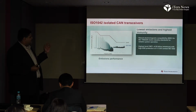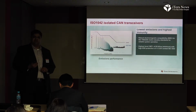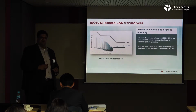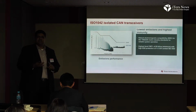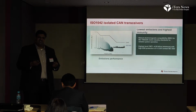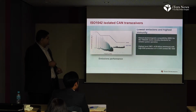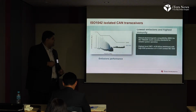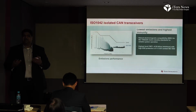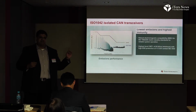Immunity also, we have very high levels of immunity, not only from a CAN bus standpoint, but also from a high voltage standpoint. I didn't specifically talk about this till now, but all our isolation devices have world-class CMTI performance, that is common mode transient immunity. What I mean by that is it's a measure of how much noise the digital isolation barrier itself can tolerate without losing a bit. In this particular case, we're talking about 85 kilovolts per microsecond minimum. What I mean by that is typically, even if you have 100 or 110 kilovolts per microsecond, that much noise across the barrier, these devices will not miss a single bit.